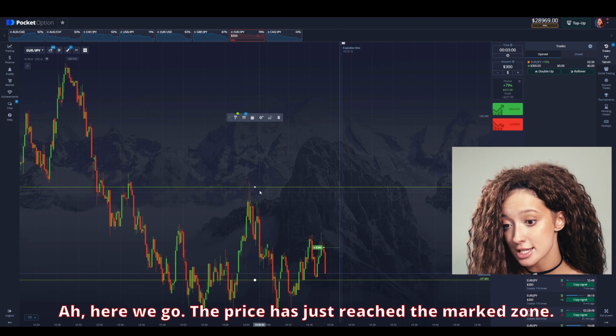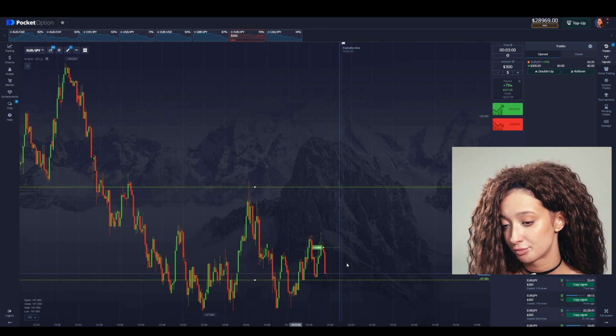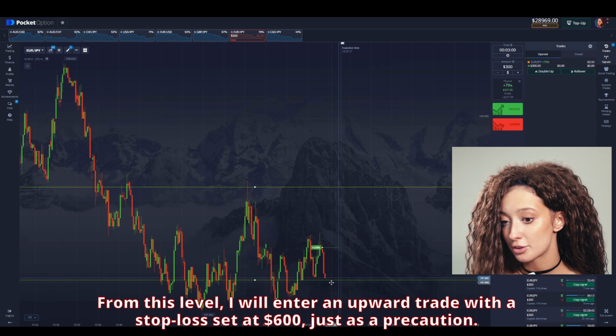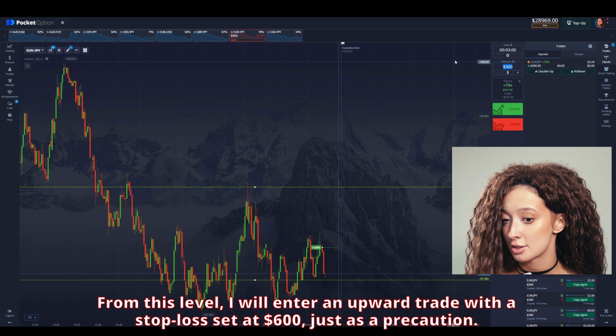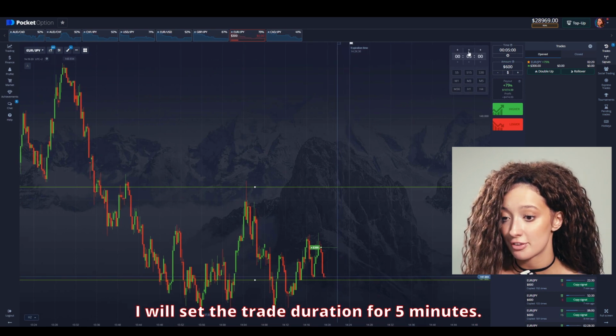Oh, here we go, the price has just reached the marked zone. From this level, I will open an upward trade with a stake of $600 for precision. I will set the trade duration for 5 minutes.